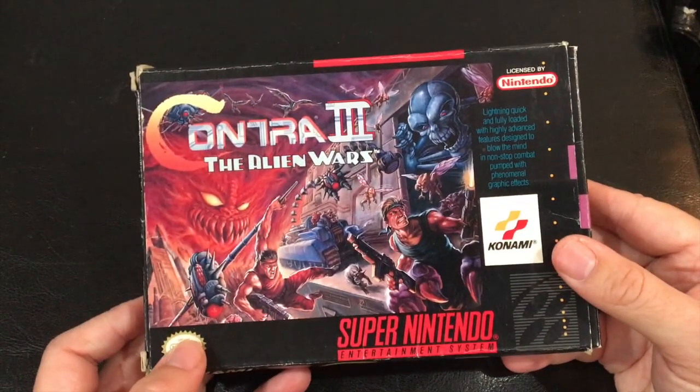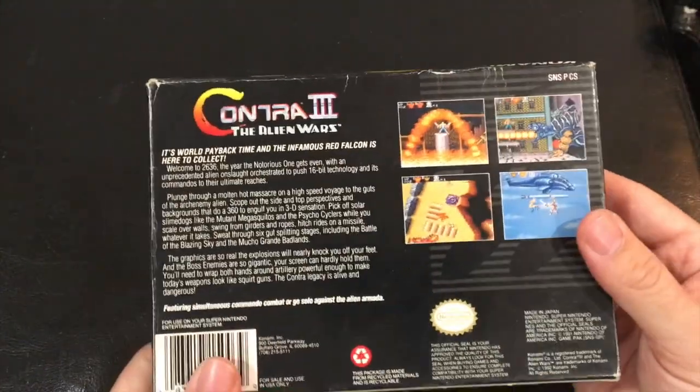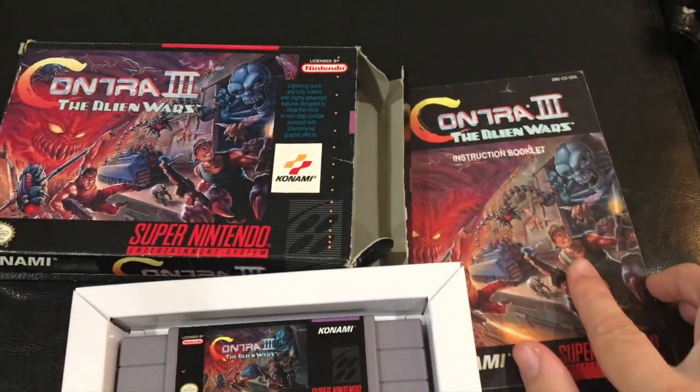Next up is Contra 3: The Alien Wars. So I was able to get this one completed earlier in 2020, and I'm so happy to have it. I was looking for the box manual for it for a little bit of time.